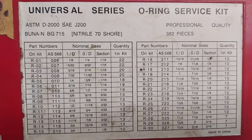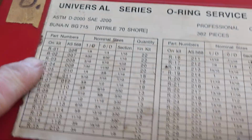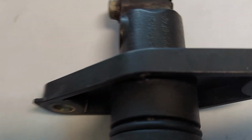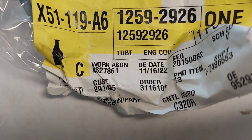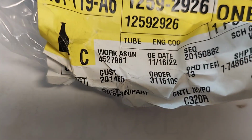Here's this information. Okay. I don't know if you can get them at the auto store or not, the kit, that is. I got that at the flea market. Now, the one I took off my car. And here's the information, the best that I can get it to you. Okay, and here is the new one.